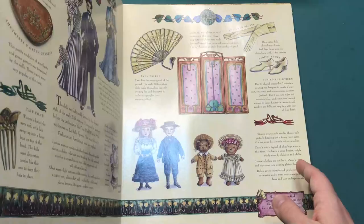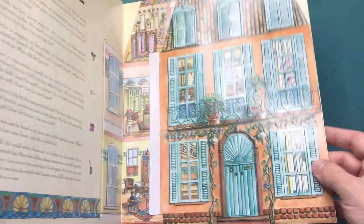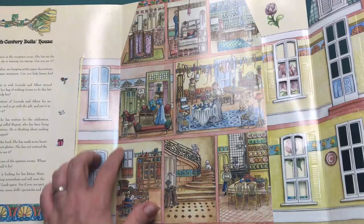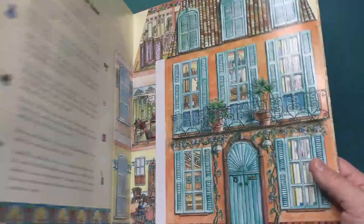Just let me show you one more. This is an early 20th century doll's house. I love this. It looks very French to me, with bigger rooms overall. So that's it for the doll house books. I hope that gives you some inspiration.